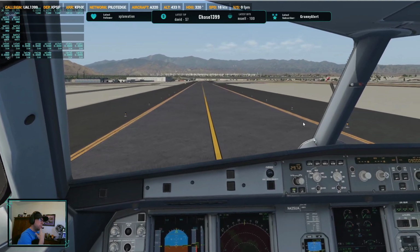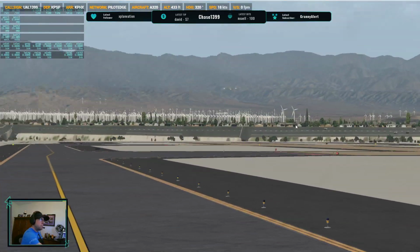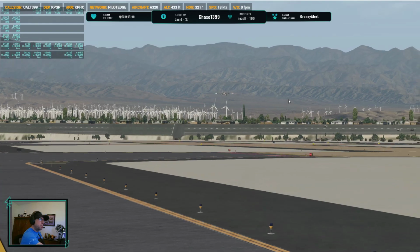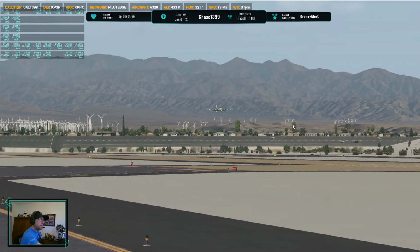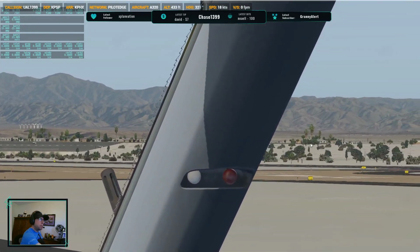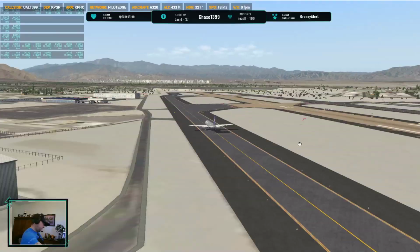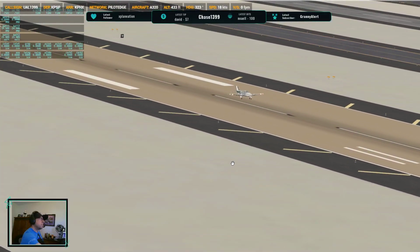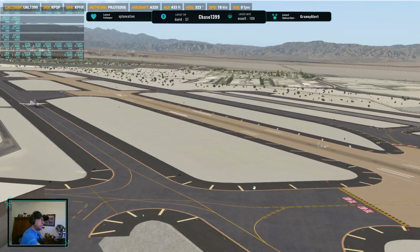So yeah, SimBrief is... oh, here comes someone landing. So that's a real person at their computer like we are. November 286 Whiskey Foxtrot. The CSLs for PilotEdge is just really good. Oh, that's a Baron. Runway 30 right, 286 Whiskey Foxtrot. It's a Baron. Just landed. That's cool.